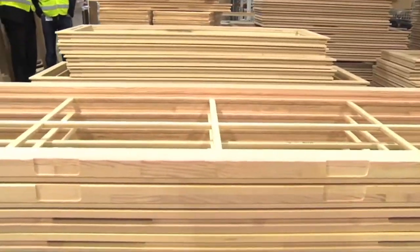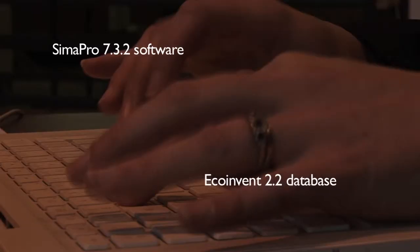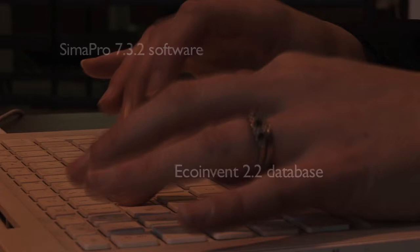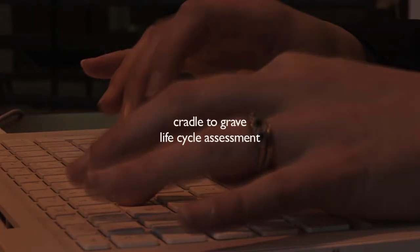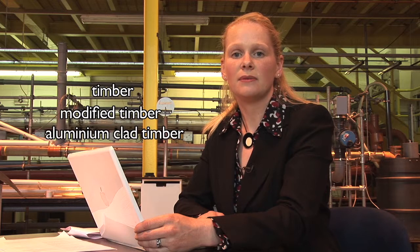To best work out the environmental impact of wood windows, we used the latest CIMA-Pro software and the EcoInvent database. This provided a comprehensive, cradle-to-grave life cycle assessment of Wood Window Alliance specification windows. We considered timber, modified timber and aluminium-clad timber frames and compared these to PVC-u alternatives.